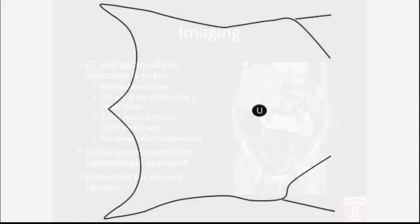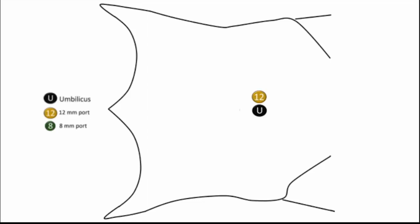Ports were placed in our standard configuration for a left-sided robotic partial nephrectomy. The patient was placed in a right flank position and the table was put in full flexion. After pneumoperitoneum was established, a 12-millimeter port for the assistant is placed periumbilically.